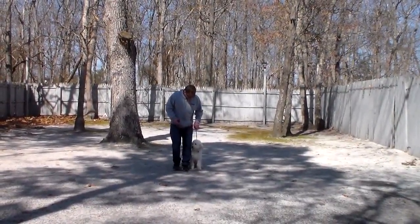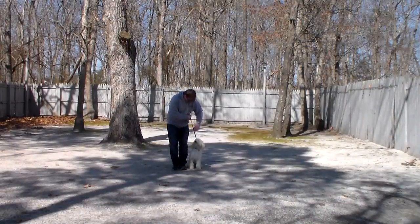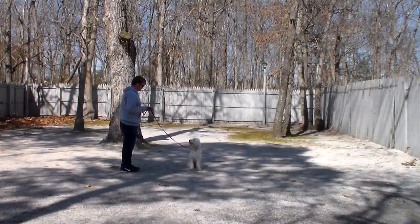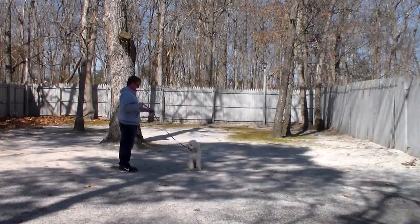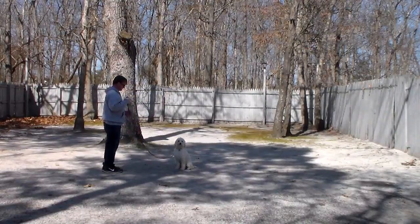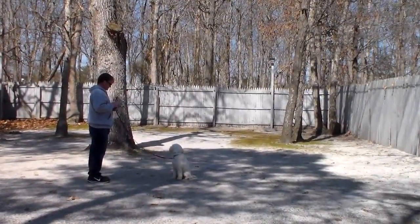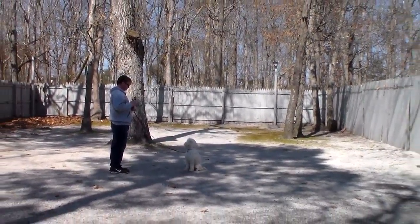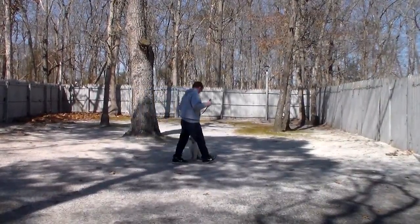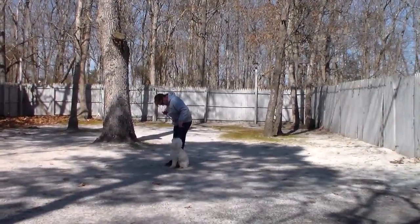Good job. Now the next exercise we're going to demonstrate for you is the sit-stay. The stay is a hand and a voice command, and because it is a stationary exercise, it is a one-word firm command to stay. Keep your sit-stays for about 20 to 30 seconds and work up all the way to 3 minutes. You can practice this exercise indoors as well as outdoors, and when Rich returns back to his puppy, he's going to walk all the way around him, ending all the way back where they started at heel position.